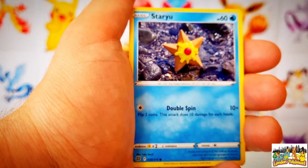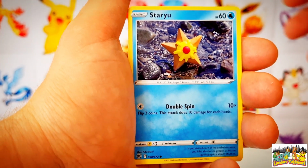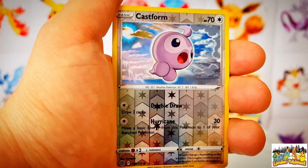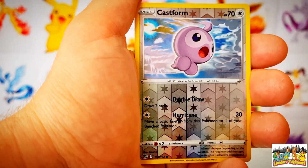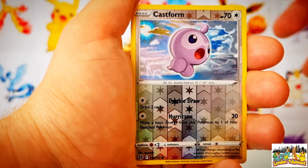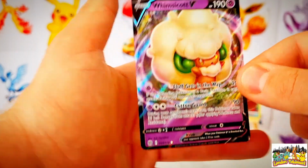We have a Staryu, so that wasn't the reverse holo slot. I think it's got to be the next one though. Then in the reverse holo slot, we have a Cast Form reverse holo, a card which I don't have, so it will be going into the binder. And can we pull anything at the back? Let's keep our fingers crossed at home. Last pack magic, last pull of the day. We have a Whimsicott V, and I will take that as well.